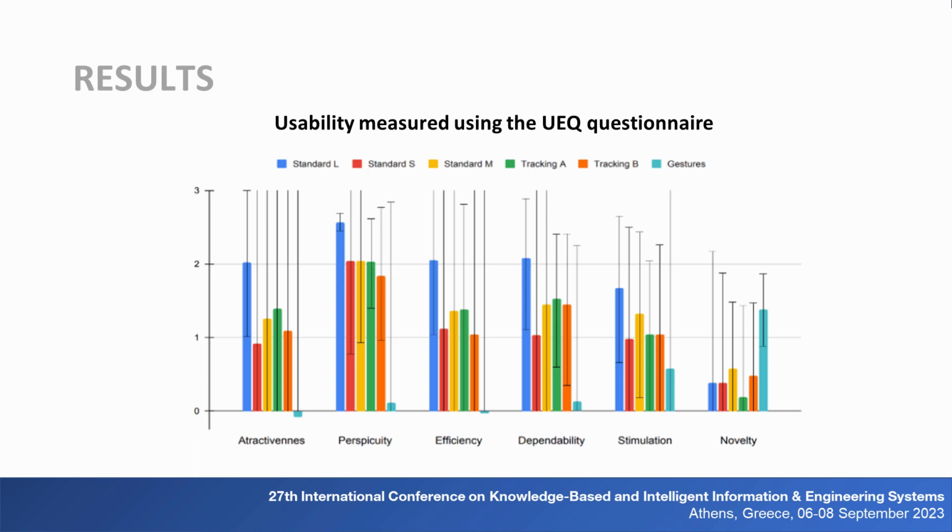Analysis of the standard L and standard S variants allowed us to understand how users perceived the reduced size of the board. Users appreciated the larger board more for standard L, which confirmed the hypothesis too, that a larger board increases the attractiveness, clarity, and effectiveness of the interface.